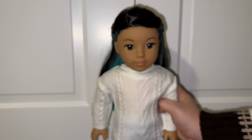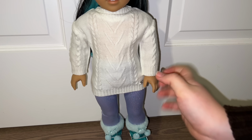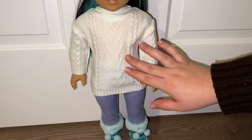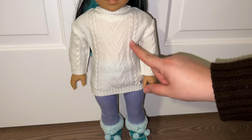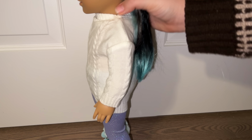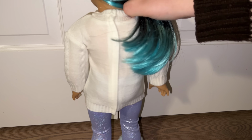And now let's take a look at her meet outfit too. So first, let's take a look at the sweater. The sweater is all white and it has this really pretty cable knitting to it. There is no cable knitting on the back of the sweater. The sweater is just plain.